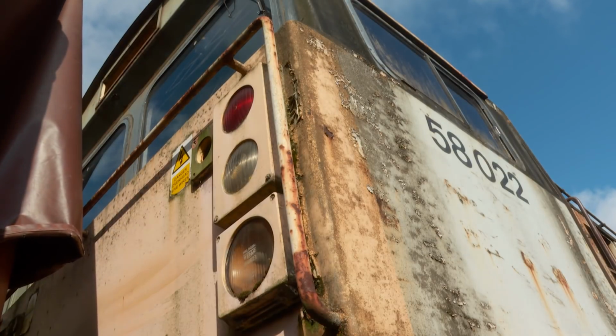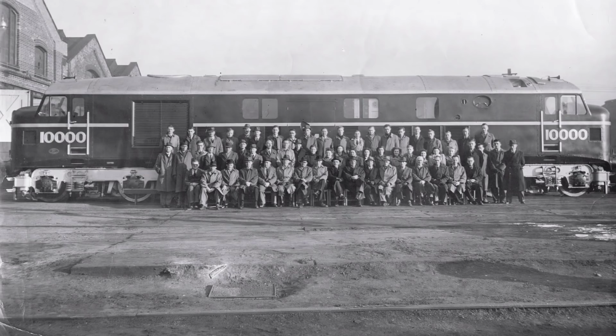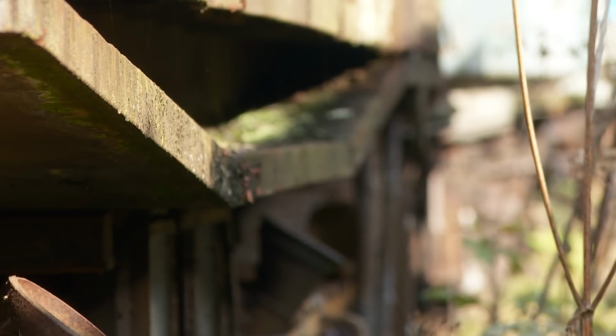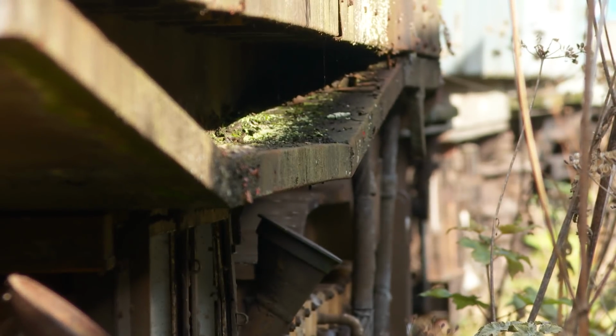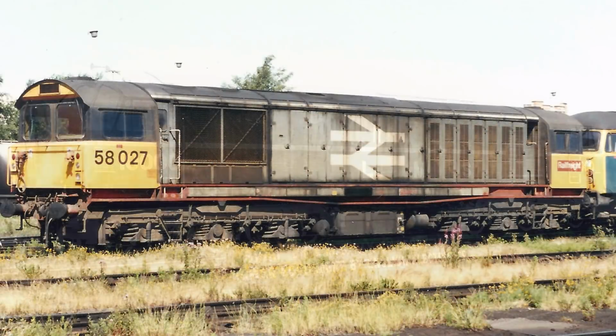However, our work and fundraising has only just started. We still need to transform the Class 58 into a chassis that will form the foundation of 10,000. Both 10,000 and Class 58 were designed at Derby. Both have a structural chassis rather than monocoque body, and the distance between bogie centres is almost identically the same distance apart on each design.